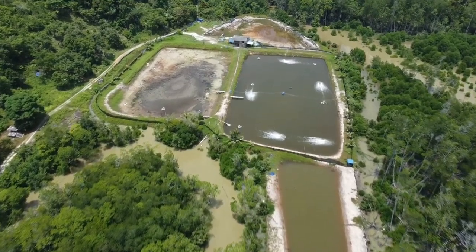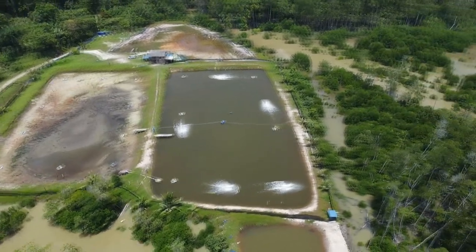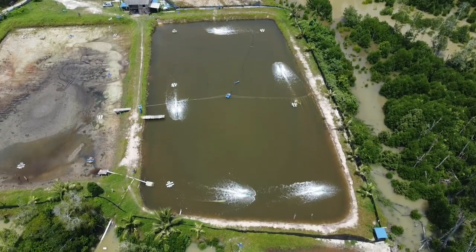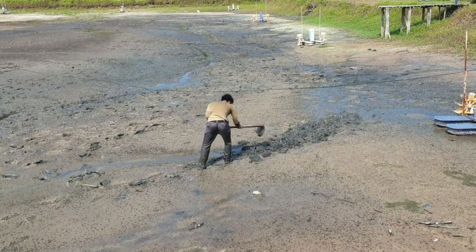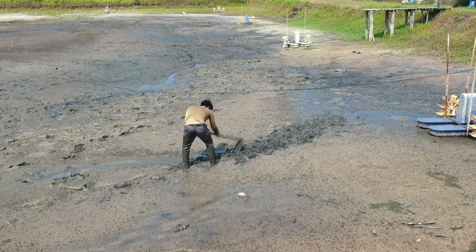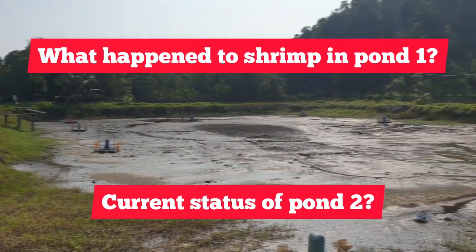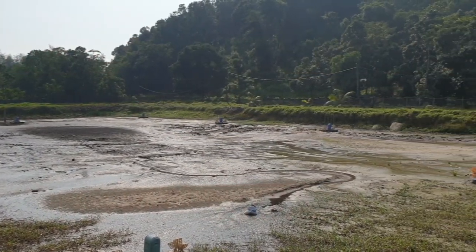Hasn't it been a while since we updated our outdoor pond-based shrimp farm? To recap, we have two shrimp ponds, but we have only used one of them previously to grow the shrimp. While the shrimp were growing in pond 1, some conditioning and cleaning work was done on pond 2 before we could fully utilize it. What happened to the shrimp in pond 1, and what is the current status of pond 2 now that it has been months since the pond cleaning? Keep on watching to find out more.